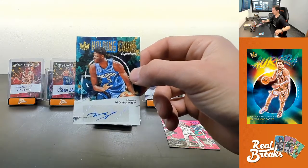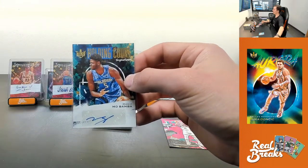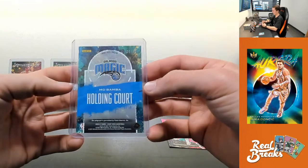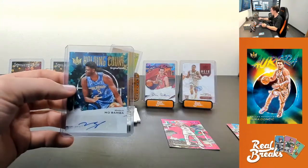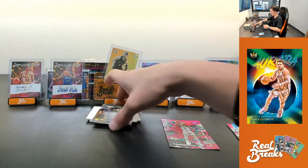And that's kind of sick. Holding Court, Mo Bamba. Ink. Orlando Magic, back-to-back hits there. The Magic going to Cody Clem. There we go, Cody. Mo Bamba, Holding Court, auto out of 99. You can't not put Mo Bamba on the showcase.